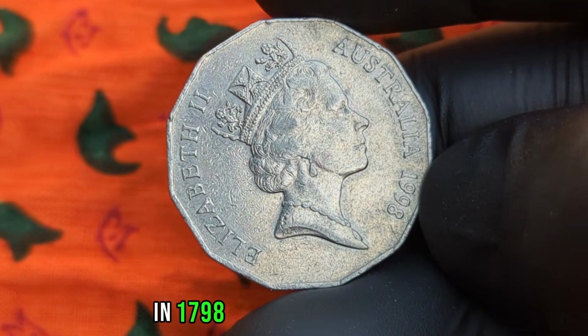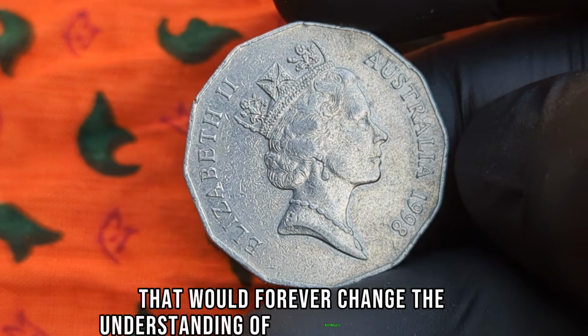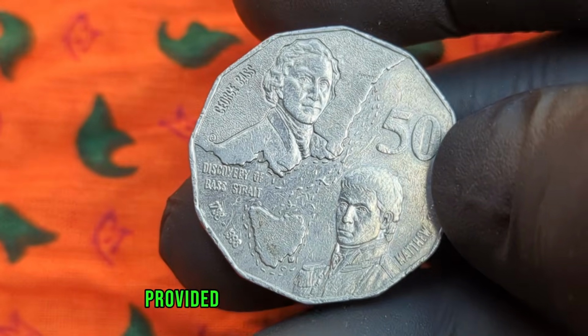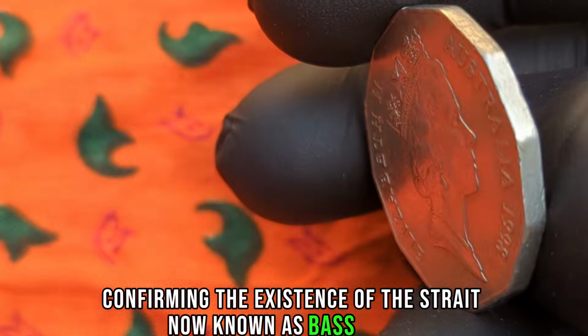In 1798, two young explorers, George Bass and Matthew Flinders, embarked on a voyage that would forever change the understanding of Australia's coastline. Their journey in a small vessel named the Norfolk provided valuable mapping and exploration of the southern parts of Australia, confirming the existence of the strait now known as Bass Strait.